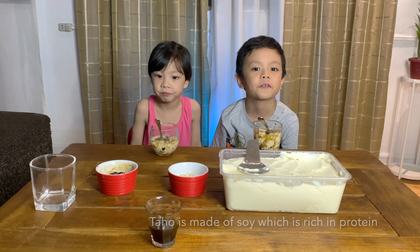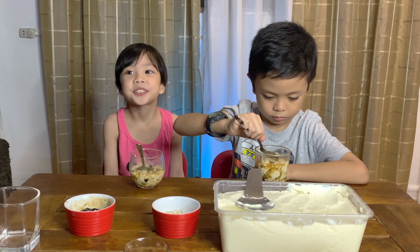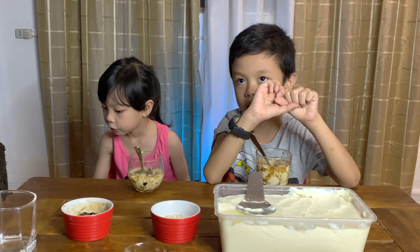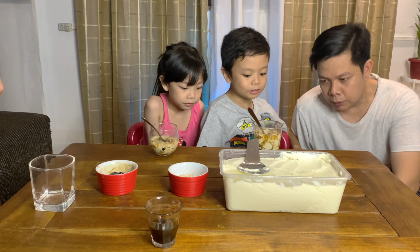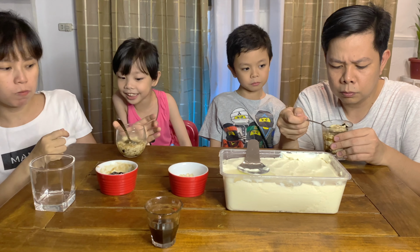You know what? It has protein. It will make your muscles strong. Let me eat the whole thing every day. Ay, naku, si daddy. Can I have some? I want to eat a little slice.